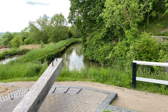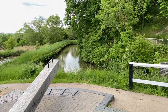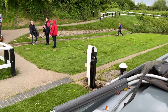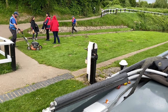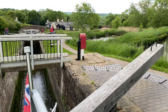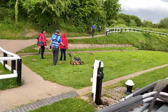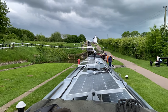Side pounds, a bit like the ones at Bratch Locks, to conserve water. Hence why you have red paddles and white paddles. White paddles drain the lock into the pound. Red paddles fill the chamber below. And many a vlogger has mentioned the saying, red before white, you'll be all right. White before red, you'll end up dead.